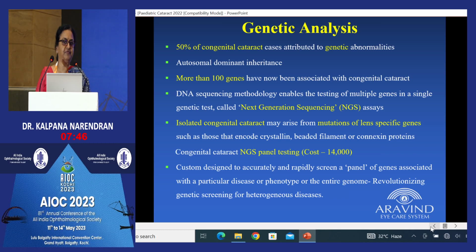A lot of advances have gone into the management of pediatric cataract as well as the diagnosis. Initially, when a child is diagnosed with cataract, you ask about family history, whether the parents have cataract, or whether there is a consanguineous marriage or a rubella infection. But not much probing went into genetic analysis, because we did not have many options, and it was very expensive, with expertise not available all over the country. But now we know that 50% of congenital cataracts are due to genetic abnormalities, mostly autosomal dominant inheritance.